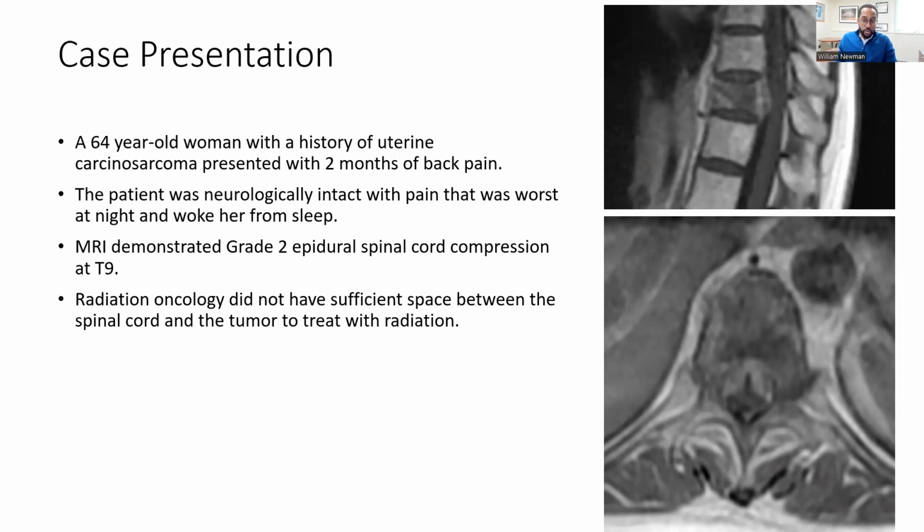You can see those images here: the sagittal T1 post-contrasted image showing the epidural tumor causing some spinal cord compression, as well as the axial views showing that curtain sign with a little bit of dorsal CSF. She was evaluated by radiation oncology at the same time and felt that they did not have sufficient space between the spinal cord and the tumor to treat with radiation without giving her a high risk of toxicity from treatment.